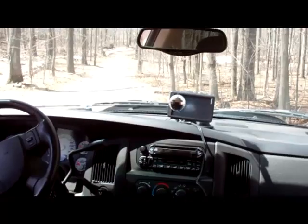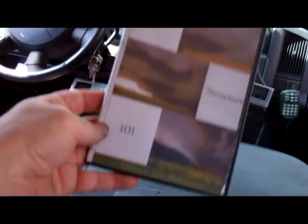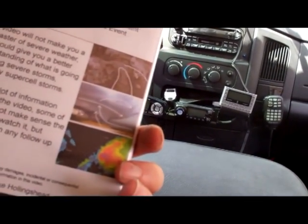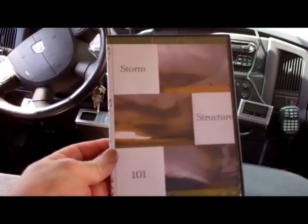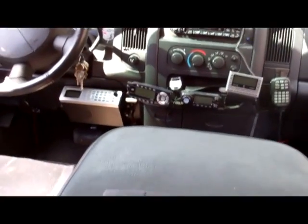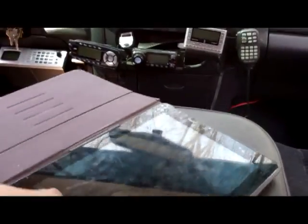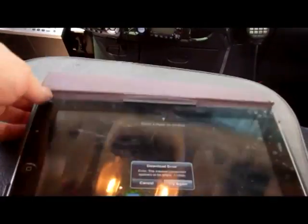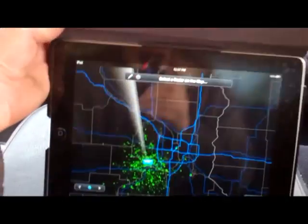One more in the back up here on the roof, DVD player. And when you're sitting there waiting for some storm development or on the way to a storm, it's always nice to review. I happen to like Storm Structure 101 by Mike Hollingshead. I think that is one of the best, most educational storm spotting and storm chasing videos out there. And of course, we can't go anywhere without the iPad. And of course, we have our weather apps on here, so we can monitor what's up.